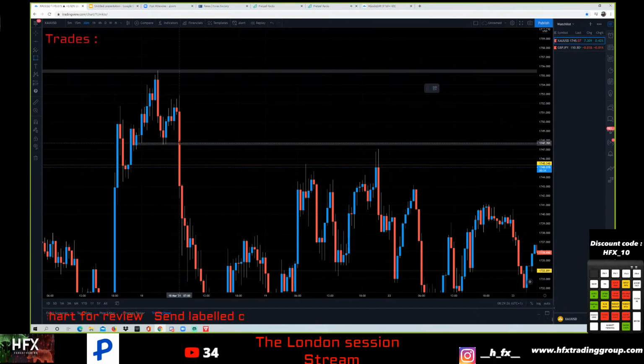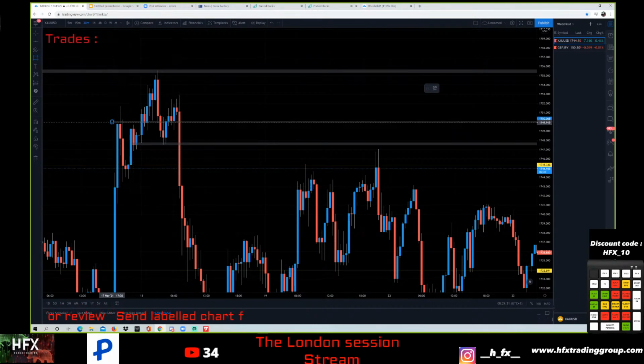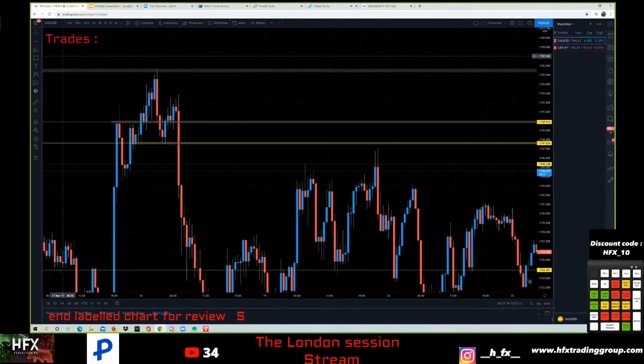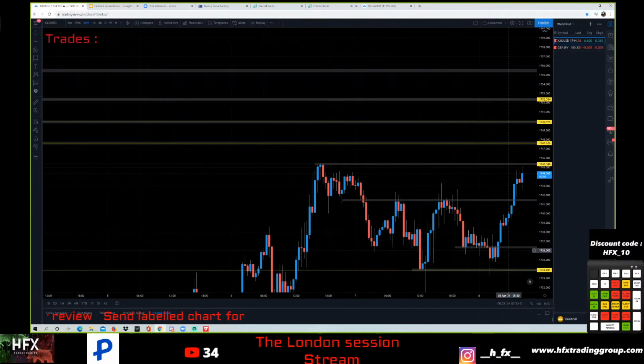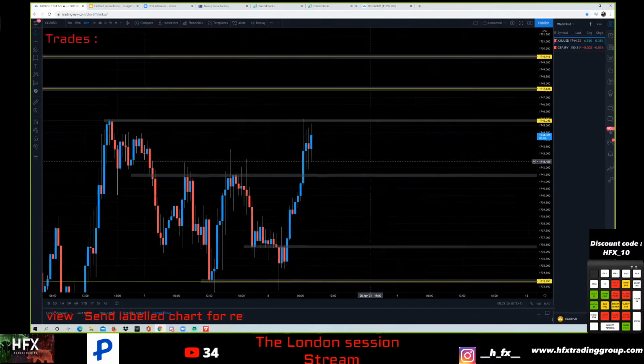And then once we break that, we look left, we see a clean candle. We've got another area over here, 1750. 1750 is a problem, and above 1750 we should head up to 1752 and then on to 1755. So trust me, gold, I think you're going to see a lot more upside today, and it could run right the way through NY, but you need to wait for confirmations.